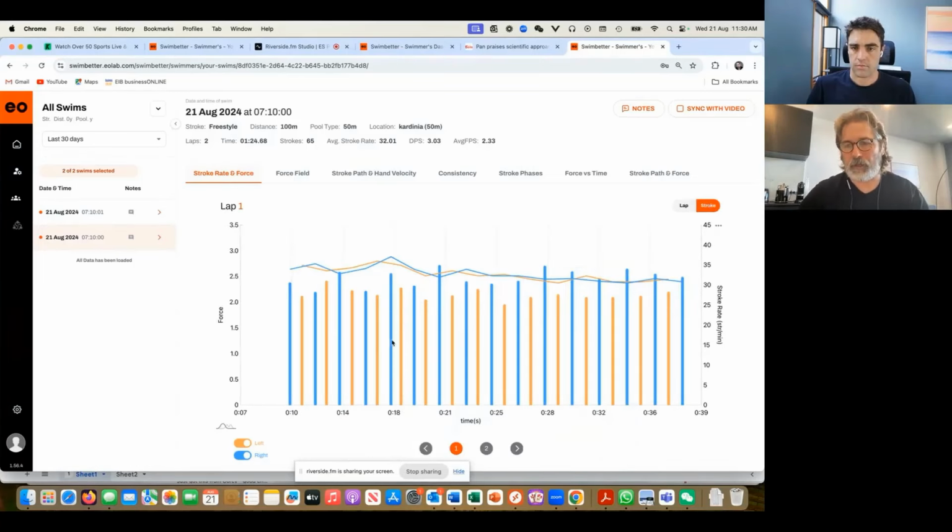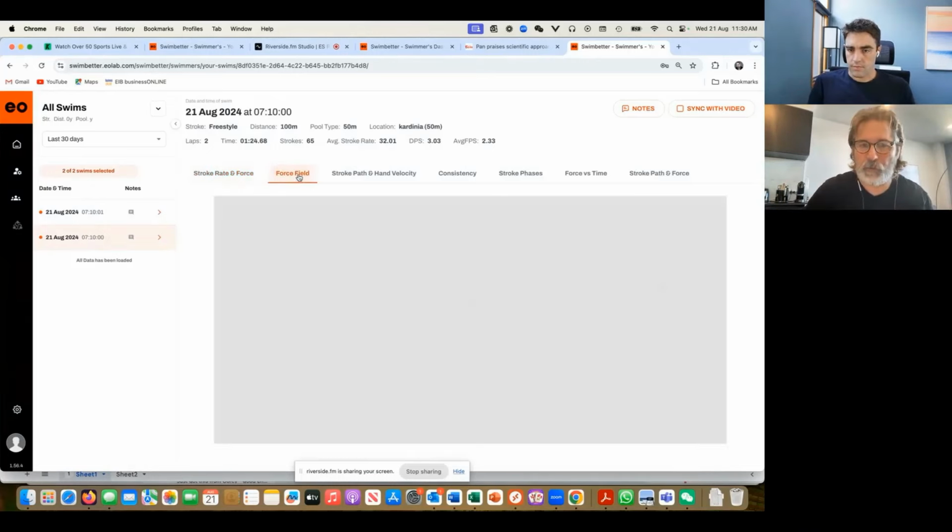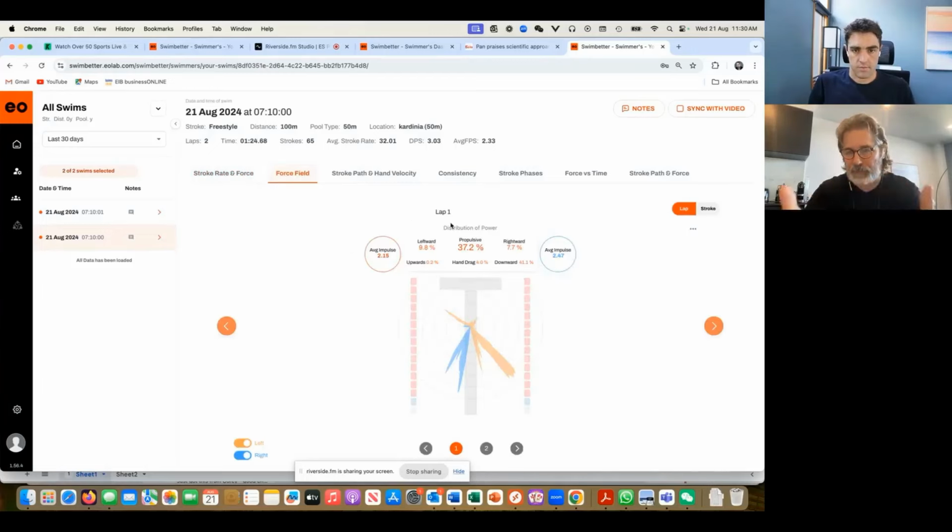If you want, you can click on this little icon and look at how your stroke rate fluctuates across the lap, running across the top there. You can see every stroke, the amount of force you're pushing, but that's just average force per stroke in every direction. It's total force. This is the force field we were talking about, mate. These are the 6 directions the hand can move in the water.